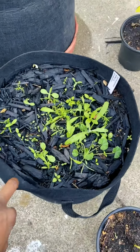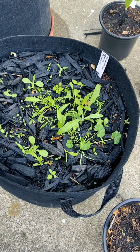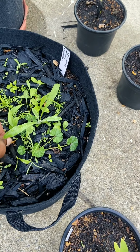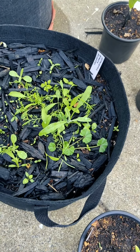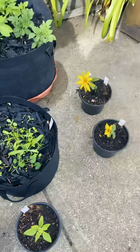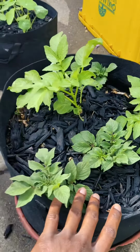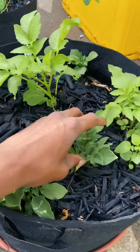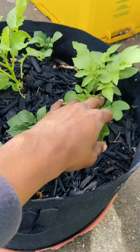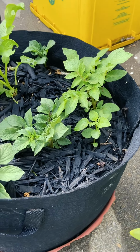This grow bag, I have some chamomile, daisies, and just other perennial flowers for the pollinators and everything like that. Trying to get some more pollinators back here because they're all in the front yard at the lemon tree that we have. Some nightshade potatoes, which are doing pretty well. You really don't have to do anything. It's a set and forget type thing. So put a potato on the ground, it's gonna grow.